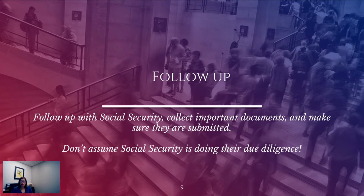Another reason people get denied all the time is that they assume the government is doing their due diligence. Well, I told Social Security where my doctors were, so I'm sure they're going to get all the medical records, right? No. Take it upon yourself to follow up with your doctor's offices, with hospitals, to make sure that they've sent the records to Social Security. Sometimes if we're having a really hard time, I've had clients go to the hospital themselves and pick up the records and drop them off at my office, because some of these mom and pop offices just don't have the resources that the larger hospitals do to send the records efficiently.